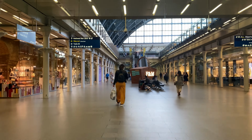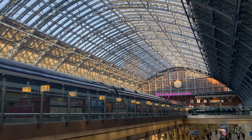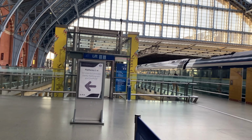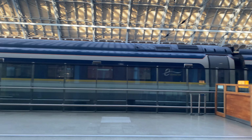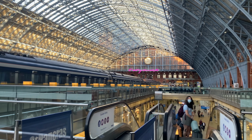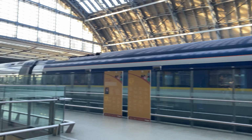Anyway, right, let's start heading home. Such a gorgeous, gorgeous station. It really is. But yeah, it's an amazing station. Yeah, let's go to 1-4. Back to Derby. Look at that. Europe's longest champagne bar there. It's always empty. There's never got anyone there.